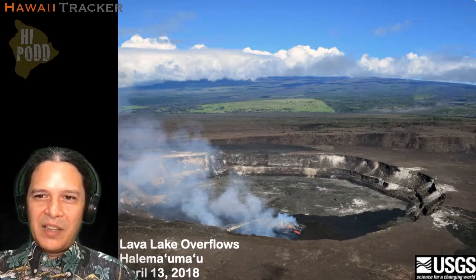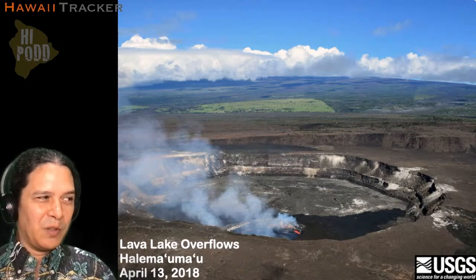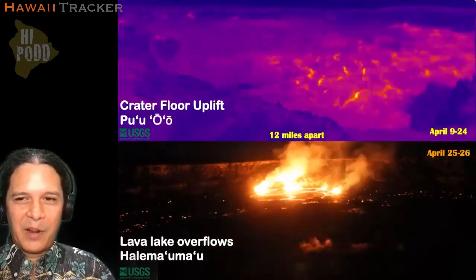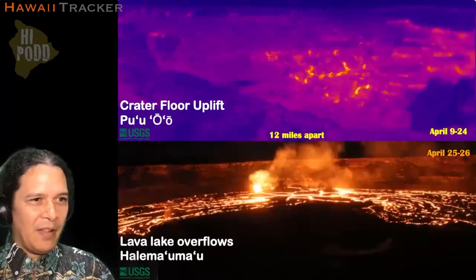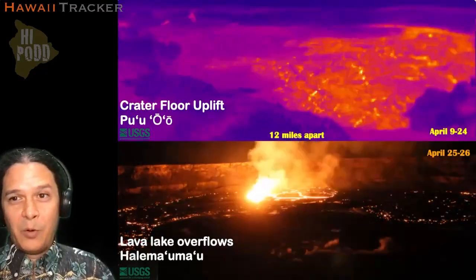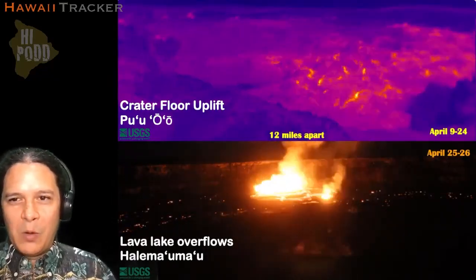Everything began in 2018. The sequence kind of began back in April, really. April 13th, 2018 is when we had the first lava lake overflows of the year. You can see that bottom panel here, lava was flowing across what's about 2/3 of Halemaumau crater. This was actually a series of overflows in the 25th, 26th. The previous one was a few days before that. And during that same interval, the whole floor of Pu'o'o, 12 miles away, was also getting uplifted. So all of that to say that the volcano was really pressurized.